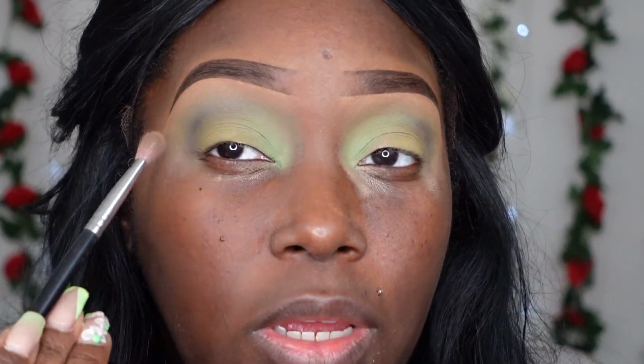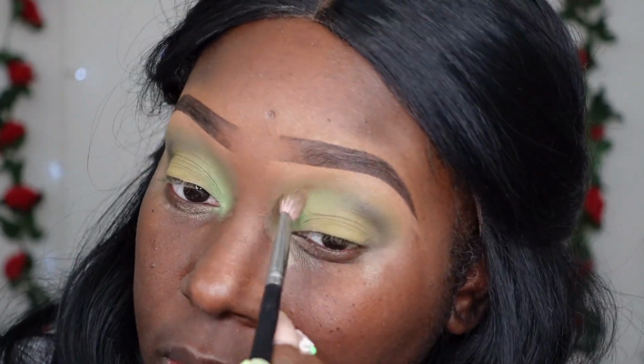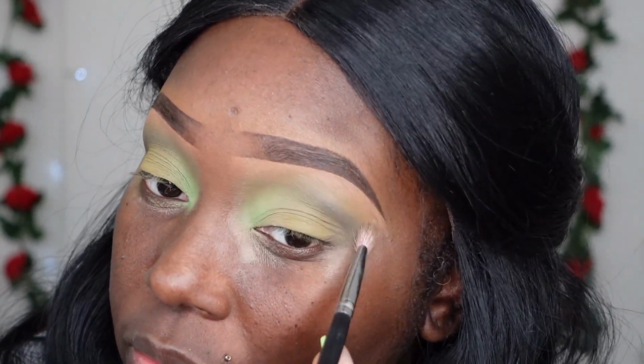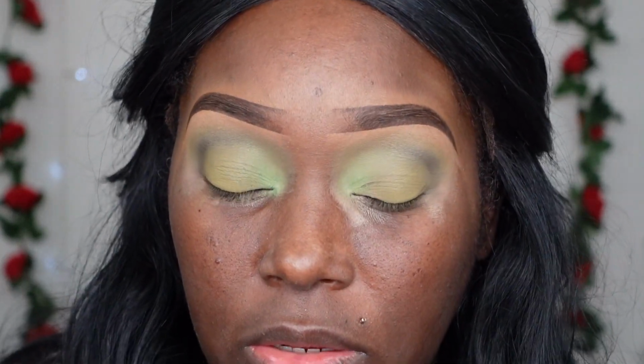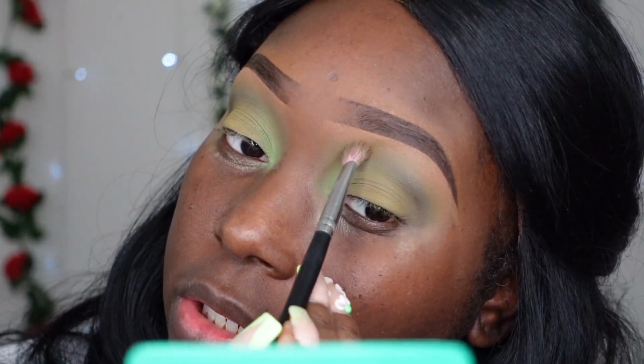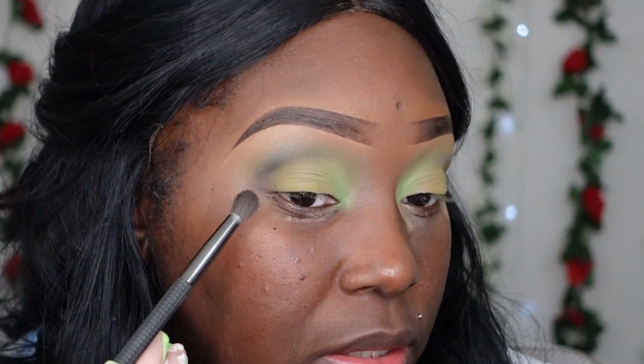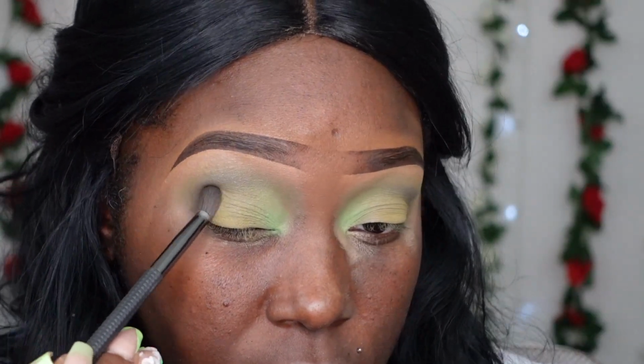So I just wanted to reapply that crease color. As you can see, it made a difference already. This looks more together and blended compared to this eye. I think I might reapply a little bit more of that brown because it looks a little greenish on the outer part. I was trying to go for more of an illusion that, hey, I have a brown in my crease, but it didn't go that way. But maybe if I reapply some more, maybe it will.